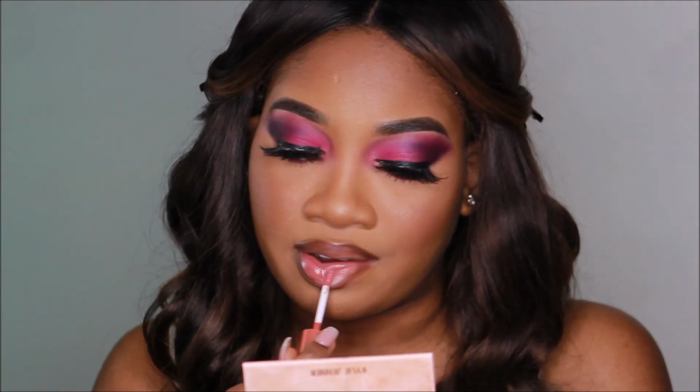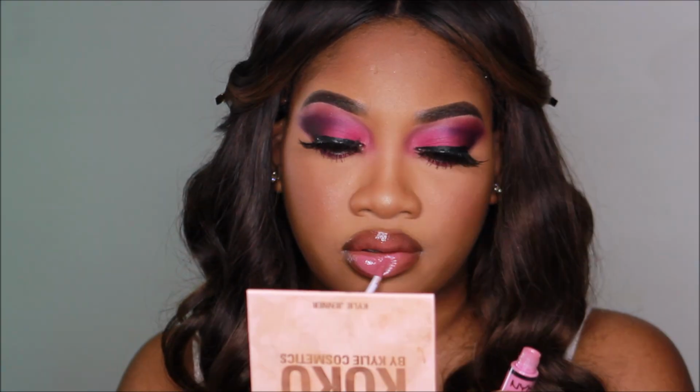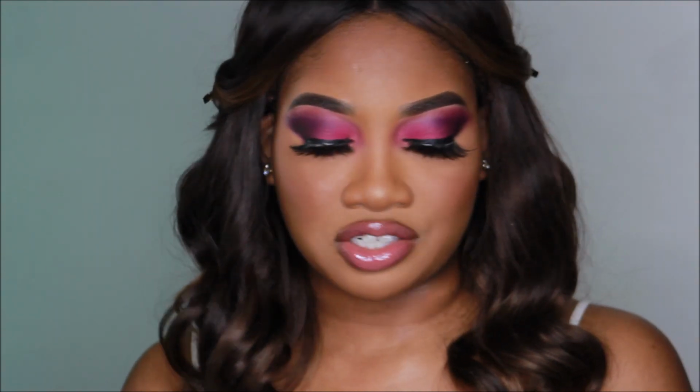Because this look is pink, I'm going to take the shade Angel Food Cake in the NYX Butter Gloss as well. And then I'm just going to put this right on top to give us that pink factor that we're looking for. Okay, and just like that.